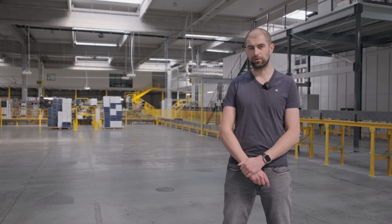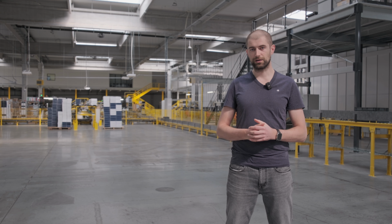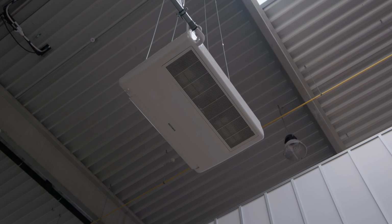Currently, we efficiently manage both the lighting itself and designated zones. Looking ahead, we have plans to expand this system's capabilities to include air conditioning, heat recovery and other customizable features based on the client's preferences.